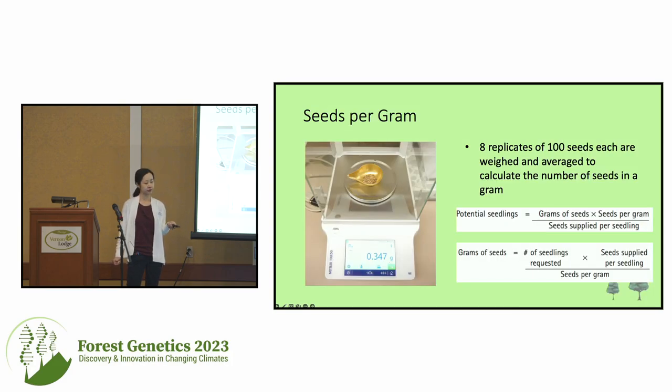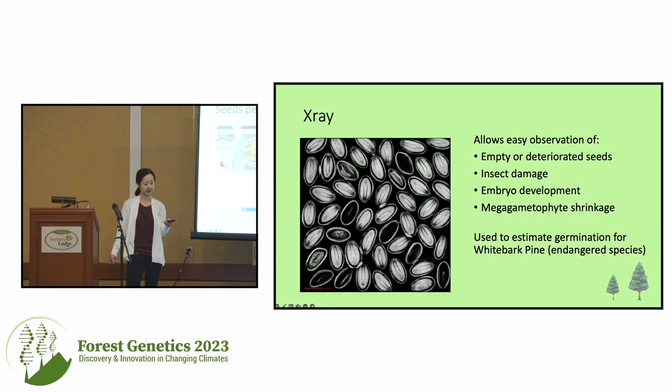If purity passes, then you can move on to seeds per gram. 8 replicates of 100 seeds are weighed, and the average weight is used to calculate the seeds per gram. And that's what you use to determine the number of grams you need for your potential seedlings. Seeds per gram can vary greatly between different species. For white bark pine, it's a larger seed. You might only have 6 to 10 seeds per gram. But if you have really small seeds like trembling aspen, you know, if you blow on it, it'll scatter, you can have up to like 10,000 seeds per gram, so a large difference there.